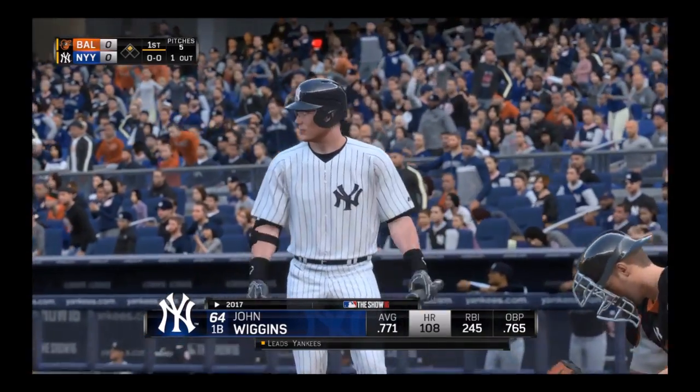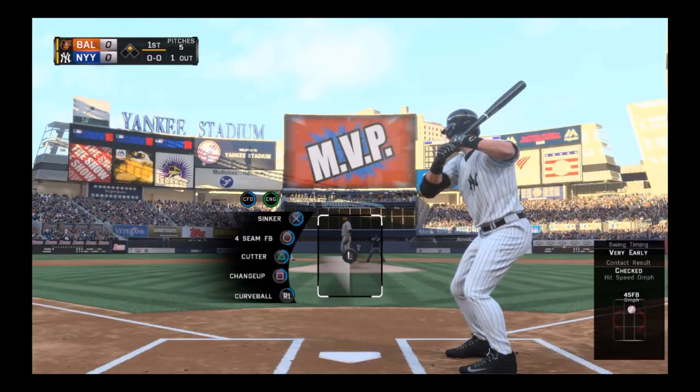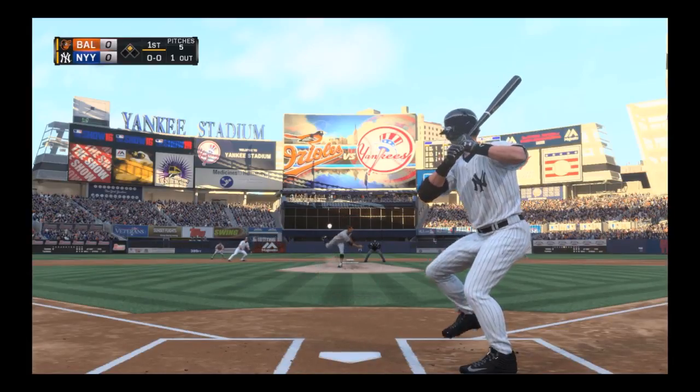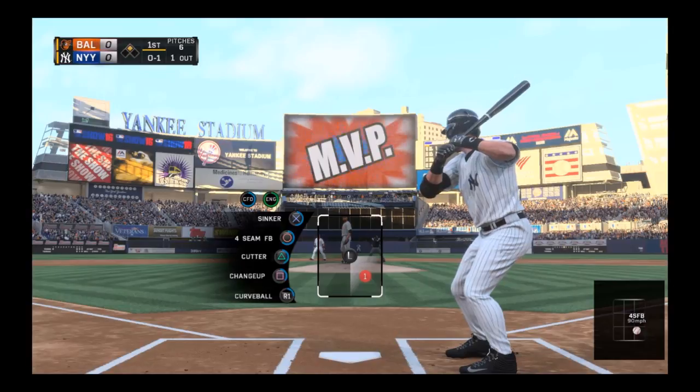John Wiggins will stand in. He, too, had three hits in the win last night. Well, you look at the average on the season, guys, and he's not sneaking up on anybody. Pretty amazing numbers for him right there. So yesterday's performance, obviously no fluke. And he gets ahead here with the fastball. Strike one.